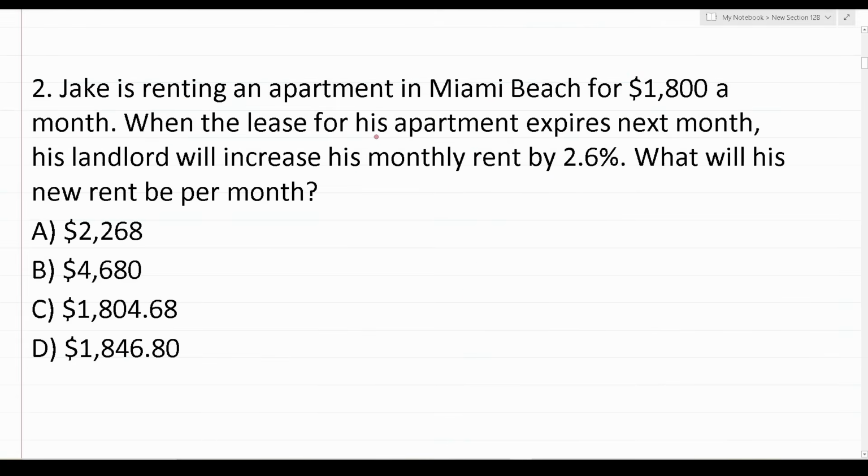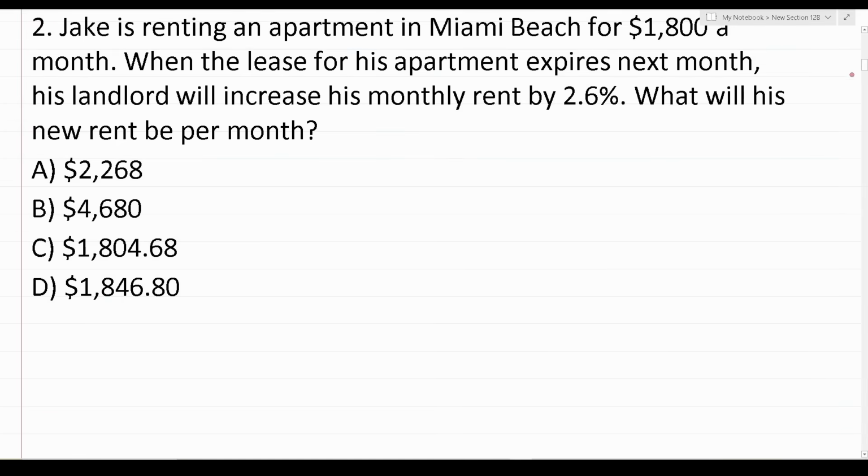All right, so number 2 here says Jake is renting an apartment in Miami Beach for $1,800 a month. When the lease for his apartment expires next month, his landlord will increase his monthly rent by 2.6%. What will his new rent be per month? All right, so again, according to the problem, he currently pays $1,800 a month for rent, and we've got to figure out what 2.6% added to 1800 is.